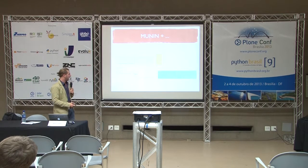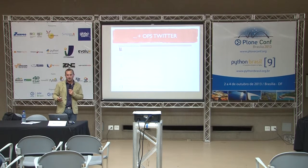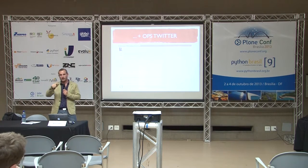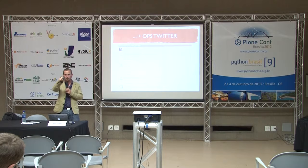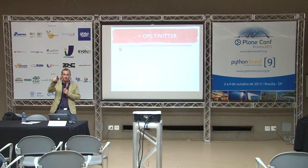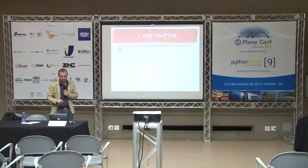And Datadog is kind of like having Munin and Operations Twitter in one place. The thing is that you have events, which are like commits and outages and whatnot, and then you have graphs with your measurements and with your data. And the graphs are synchronized: when you go over one graph, there will be a line on all of the other graphs, so you can correlate. Also the graphs will have markers where the events occurred. So if there's a spike, and you just hover over it, you see there was a new commit at that point, and maybe that caused that spike.